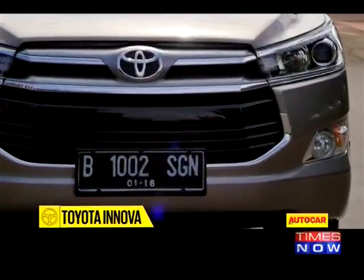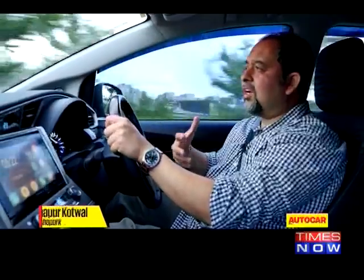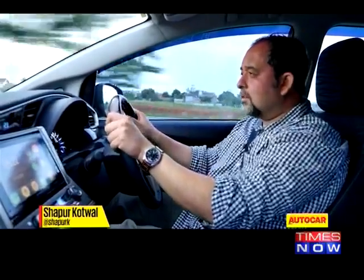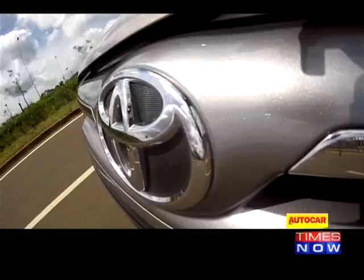The problem with this new engine is that it isn't the most refined around. There's a bit of a gurgle and a gravelly note around 2,000 RPM. Put your foot down and it gets a bit noisier. And then by around 3,500–4,000 RPM, you can really hear the din.